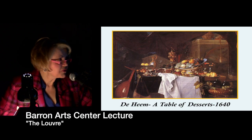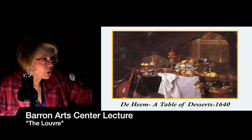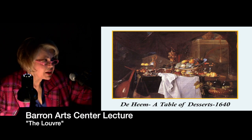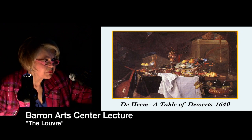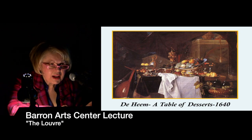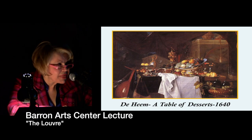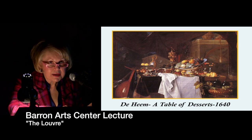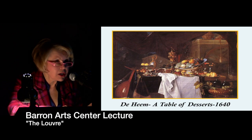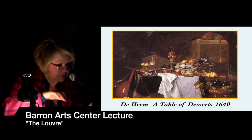These vessels here would be silver gilt, which means they'd be covered in gold, and there is another silver gilt vessel. And here are some other glass vessels right here. And this bowl right there would be considered a Wanli bowl. They're used many, many times in Dutch still lifes, but that bowl would have been brought from China. And it would be quite a possession to have in those days, quite a possession.